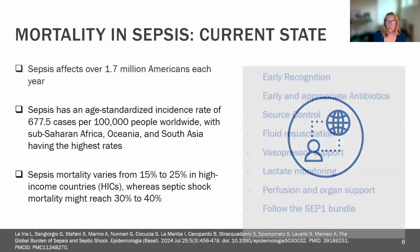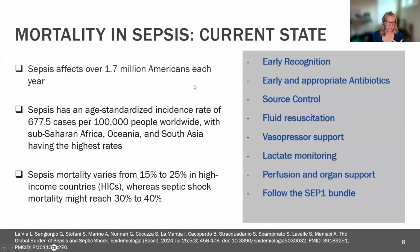When we look at what we know, we've done years of research and clinical data collection to see what works and how we can make a difference to impact those mortality rates, using that bundled approach, following the Surviving Sepsis campaign and the Surviving Sepsis guidelines. We know the basics: early recognition, early and appropriate antibiotics, source control, fluid resuscitation, vasopressors, lactate monitoring. The bottom line is perfusion and organ support and following the SEP-1 bundle.